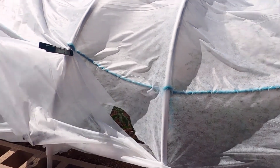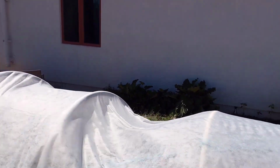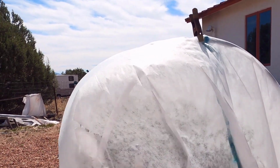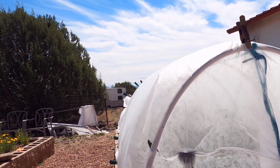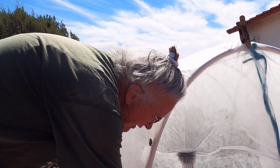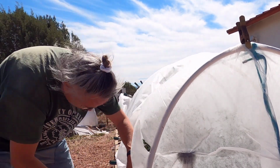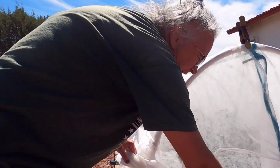We have some damage on this one from a dust devil that hit us the other day. Dust devils where we live can be extremely violent. They can rip part of your roofing off. They can crack a window. They can pick up your lawn furniture and throw it down the road. Anyway, pick this up so you can see this.